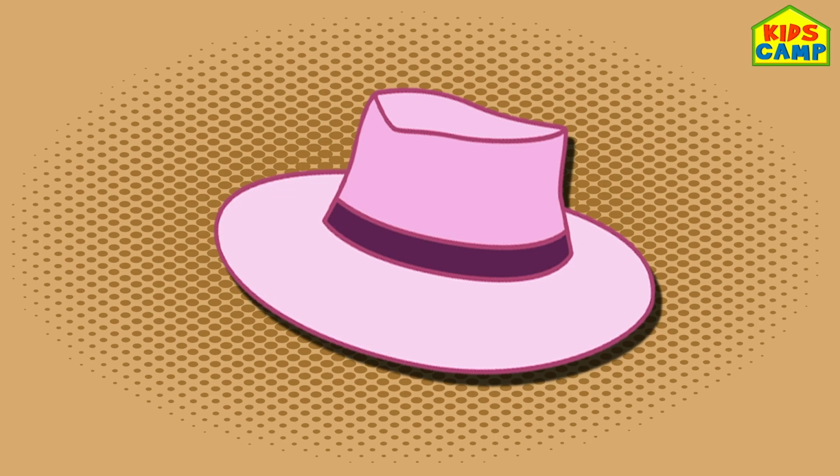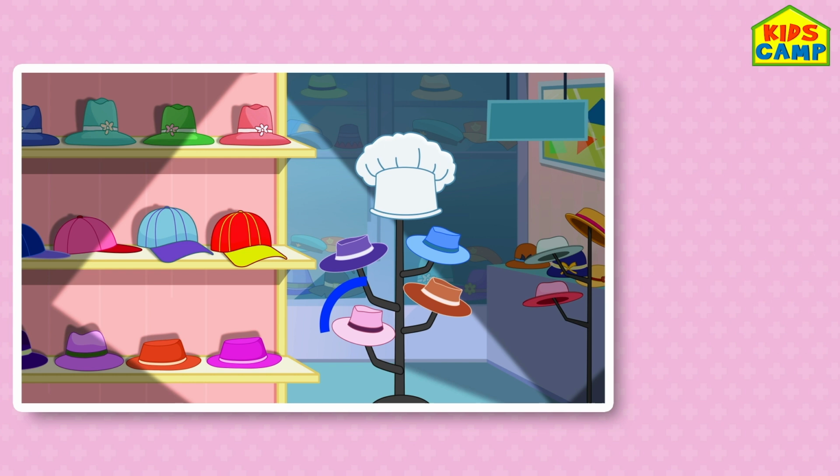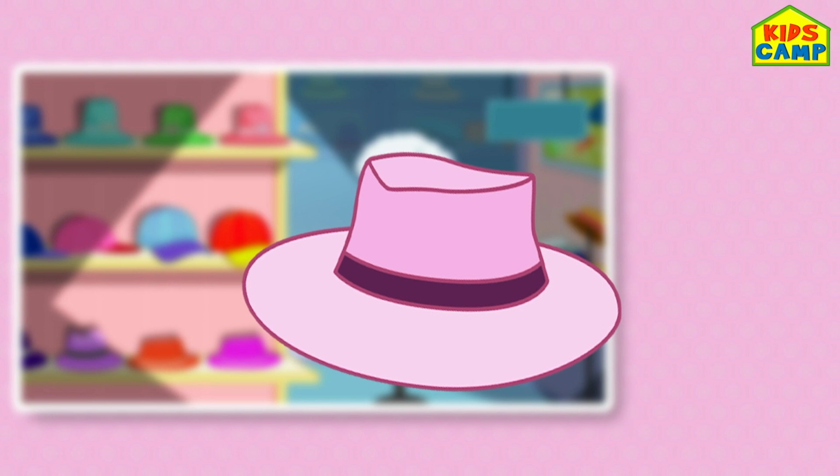Find my hat! My pink-colored hat! Can you look for my hat? Oh my, there are so many hats! Can you spot the right one? Come on! Time's up! Yes, that's the one! Good job, kids! You found it! Woohoo!